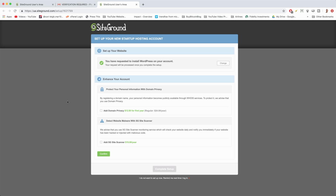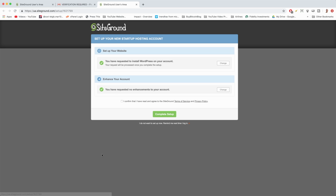Alright, now let's review these details to make sure we got it right. So you've requested to install WordPress on your account. Perfect. They're going to process that in a moment. Enhance your account. We could do domain privacy, no thanks. And we could do malware, also no thanks. So just another little upsell here that we're going to say no thanks to, but if you want to do that, feel free to. And now we are ready to confirm again, and SiteGround should be installing WordPress for us. Alright, so confirm. Then check this box at the bottom, and now let's click complete setup. Let's do it.